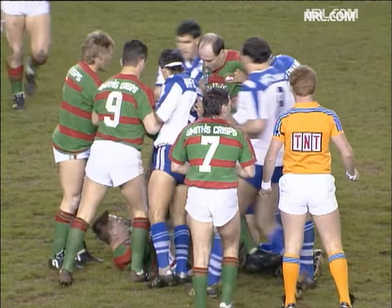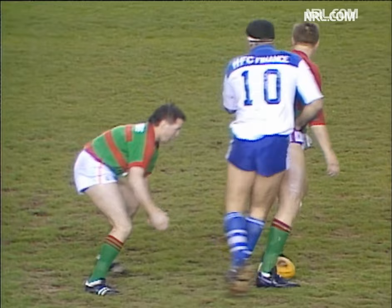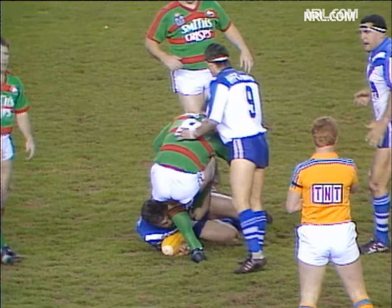A little bit of wrestling. Tempers just starting to fray somewhat. Yeah, well, the penalty goes... it should go against the Canterbury Bankstown side here because there's one of them also fallen the ball in the ruck, so that's the whammy. He's got the double whammy there.